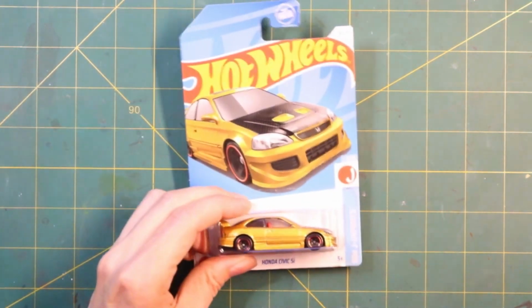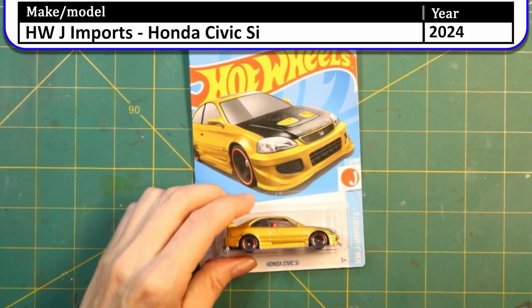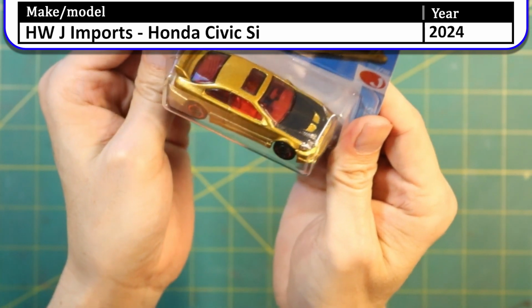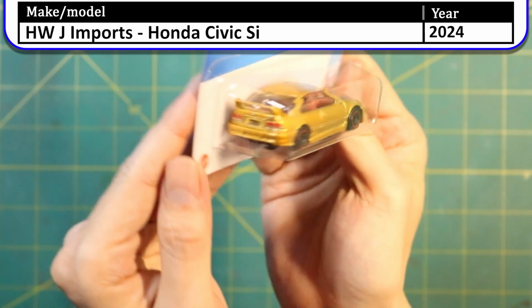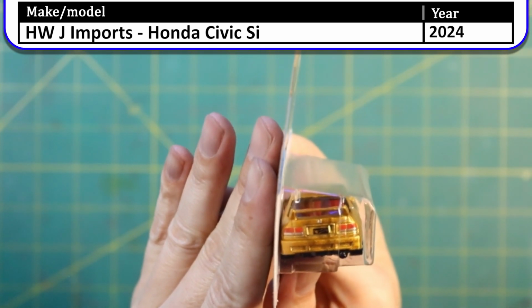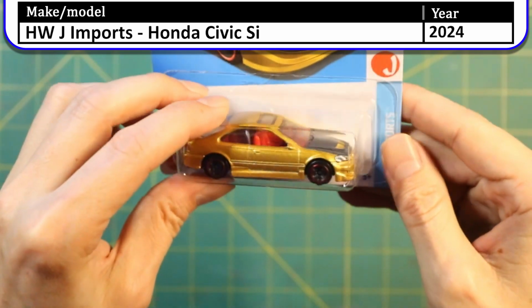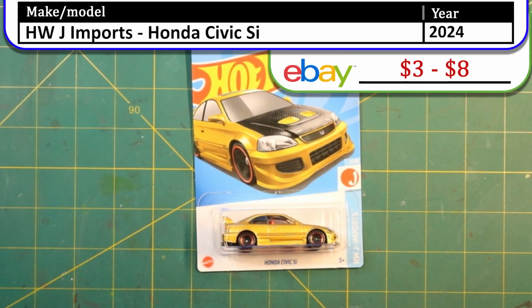Next up is my favorite find for this episode, Honda Civic SI. This gold color is really nice on this vehicle, and it has the carbon fiber hood on the front of it. The red interior is a great touch. The sunroof is nice. We have the spoiler in the back. We have the Hot Wheels logo on the license plate. It even has taillights and headlight decals, which is kind of rare actually. Great looking car. They actually put some time into this one.